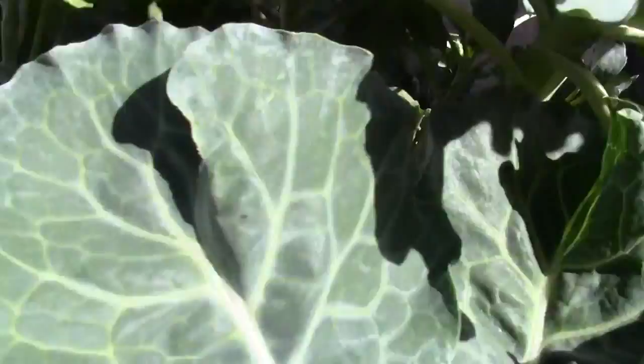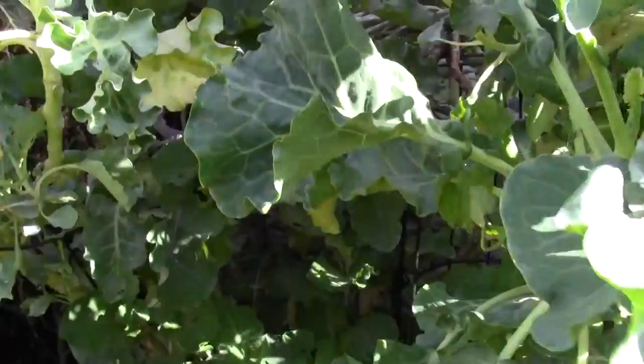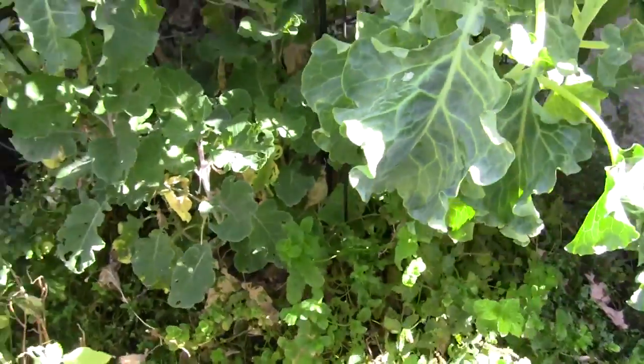And then up top we got the tree collards, green and purple varieties. See some yellowing leaves, brown leaves on the bottom. Yes, they need to get picked up. Lots of things to do in my garden.